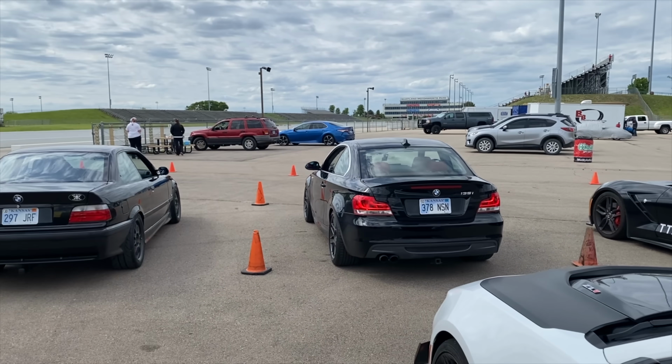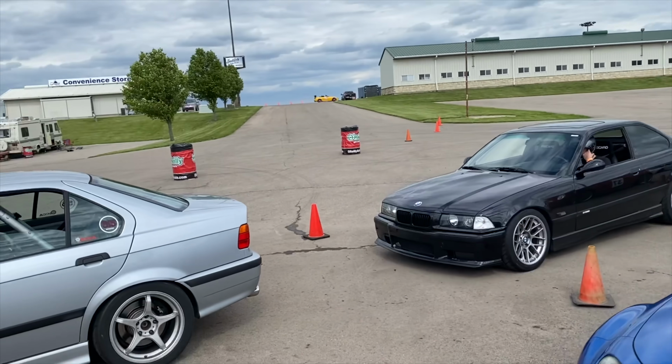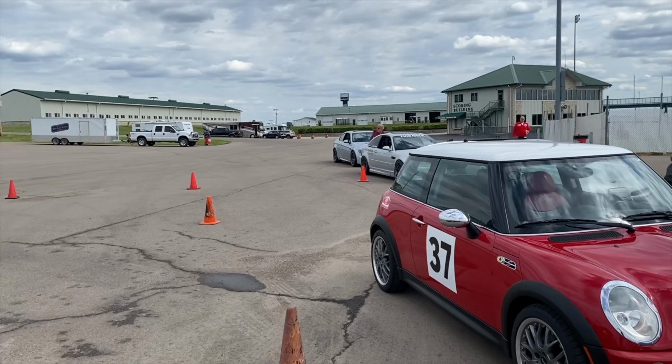All right, there are some very fast cars in this heat, including my neighbor's ZL1 behind me, but even funnier, there's about a 7.8 BMW, so the chances of coolant getting on the track is very, very high.